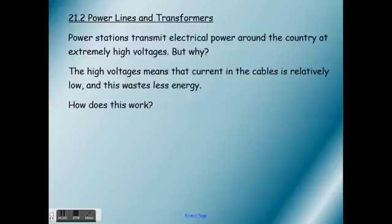Okay. So power stations transmit electrical power around the country at extremely high voltages, but why? The high voltages mean that the current in the cables is relatively low. Because remember, if you remember back to when we calculated voltage, current, resistance, that sort of stuff, right?